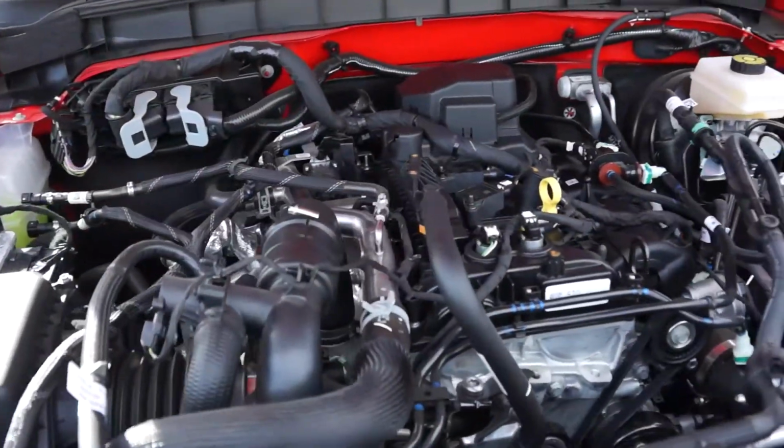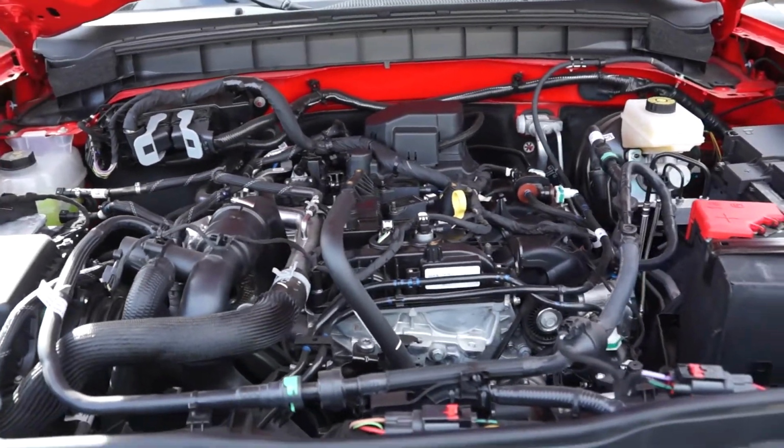Now, before we take it on the road, while we've already got it in the driveway, here is the heart of the beast, the 4-cylinder. Oh yeah. It certainly isn't a 5-liter Coyote, but paired with the 10-speed transmission, the 275 horsepower and 310 pound-foot of torque, it does the trick. It ain't no slouch. Now, while looking at it and talking about it is cool, Ford gave me the keys to do some driving. So without further ado, let's see what she's got.